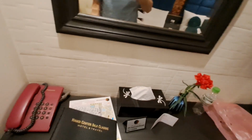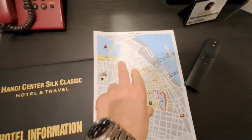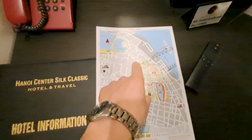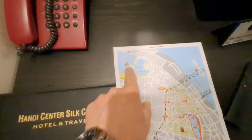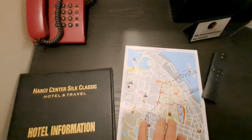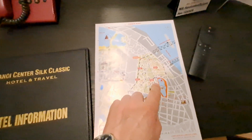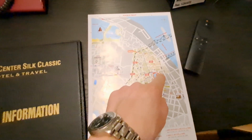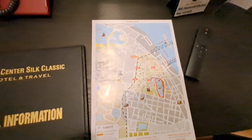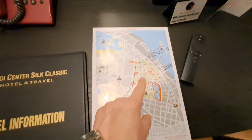There we have a map with the Hanoi attractions. So the hotel is here, and I was going with the Grab car to see this pagoda, and it took me like €2 something. So there's the lake. Everything is basically here. The old quarter is quite big. It's very easy to get lost in the quarter, because the streets are very narrow and they all look similar.